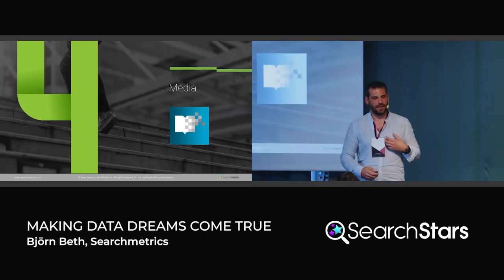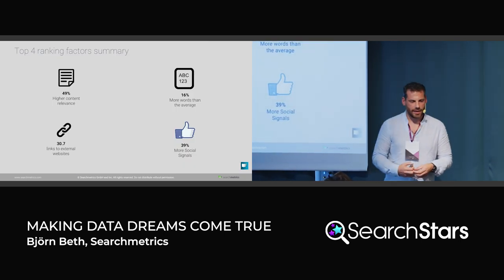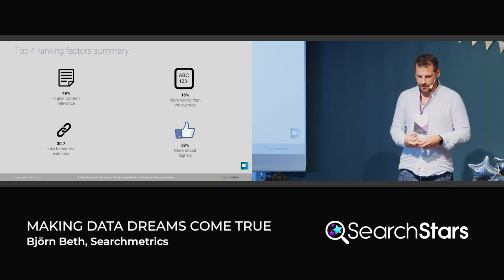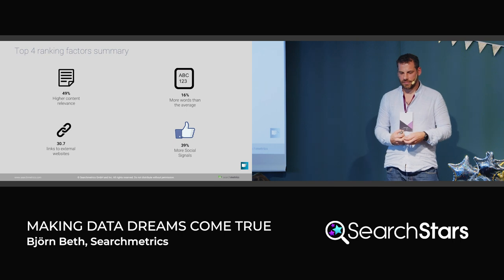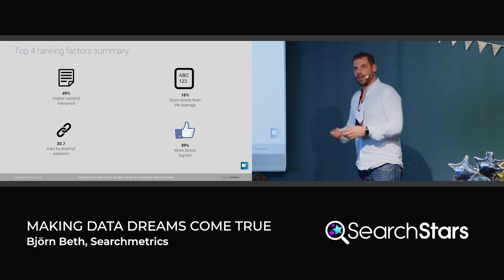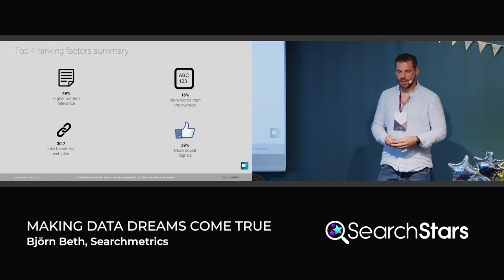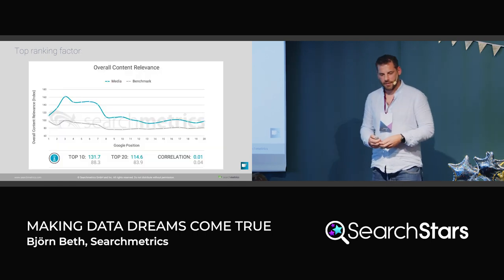Okay, the fourth one is media. In media, if I just summarize, they have a higher content relevance as well. They have 16% more words than the average. They have more links to external websites, and by far more social signals, which makes sense as well, because when an article is published, it generates so much awareness that it's crazy sometimes. I was working for a media website.